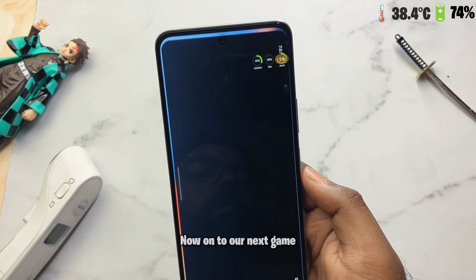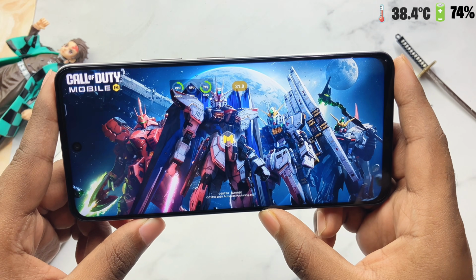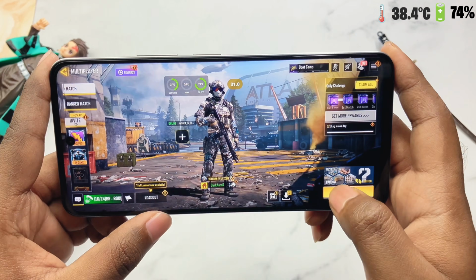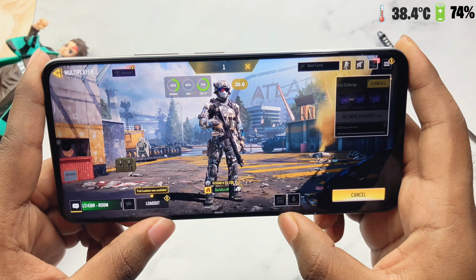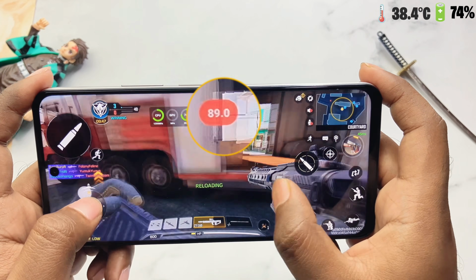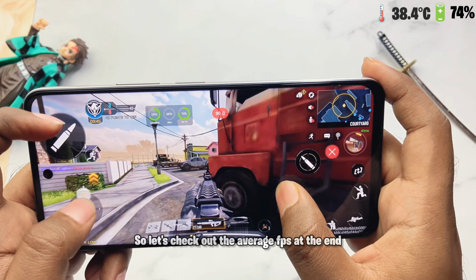Now, on to our next game, the Call of Duty Mobile. The graphics settings here available is max 90 FPS. So now let's enter a team deathmatch. Alright, so the FPS is hovering around 89 and 90 for now. So let's check out the average FPS at the end.